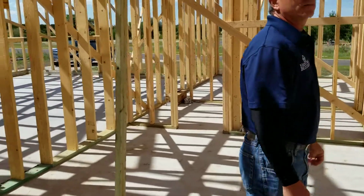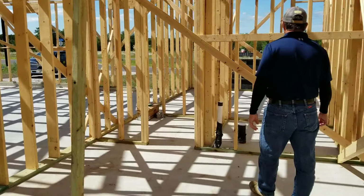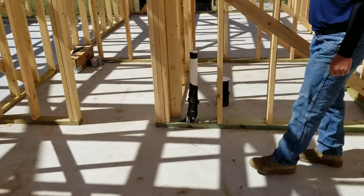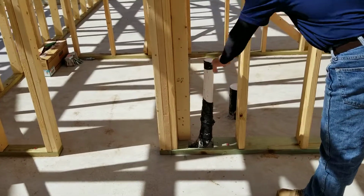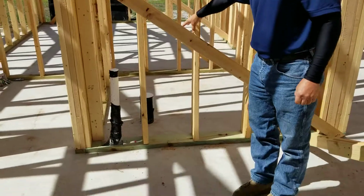Yeah, that must be the pantry in the corner. Yes, this is the pantry. Now I see you got more plumbing in this wall here too. What's up with this plumbing? Yeah, this is a vent line. So this is just a standard vent line, and this is a powder bath. Got it. Okay. So that's where the toilet will sit right there.